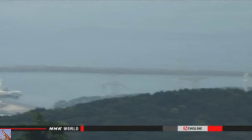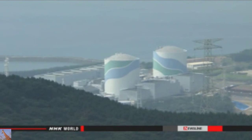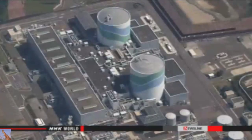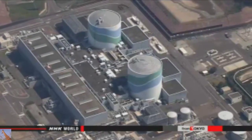Under the new regulations, plant operators are required to take measures to deal with severe accidents. They must draw up emergency scenarios for bigger earthquakes and tsunami than before. Government regulators check the plans, and two reactors in the Sendai plant pass the screenings.